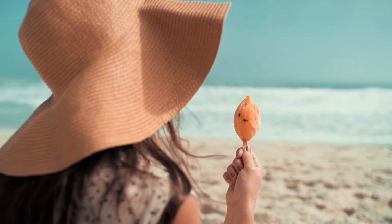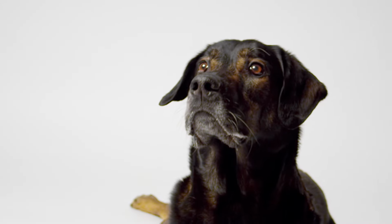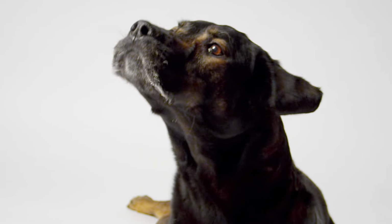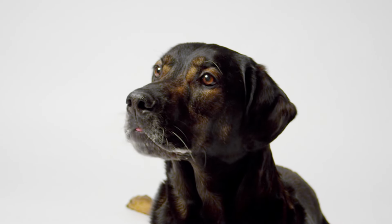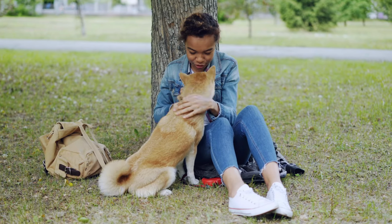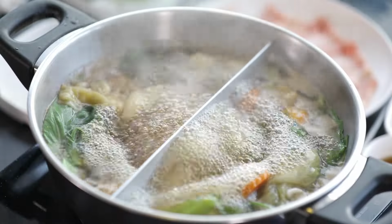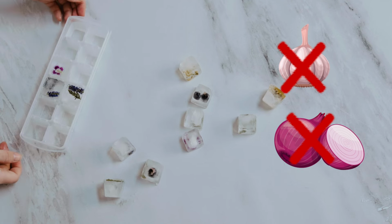On a scorching summer day, who doesn't love a frozen treat? Guess what? Your dog does too. Whip up some frozen chicken soup pops to keep them cool and hydrated. It's like a popsicle, but for dogs. Just pour some low-sodium chicken broth into an ice cube tray and freeze. Just make sure the broth has no onions or garlic because they're a no-go for dogs.